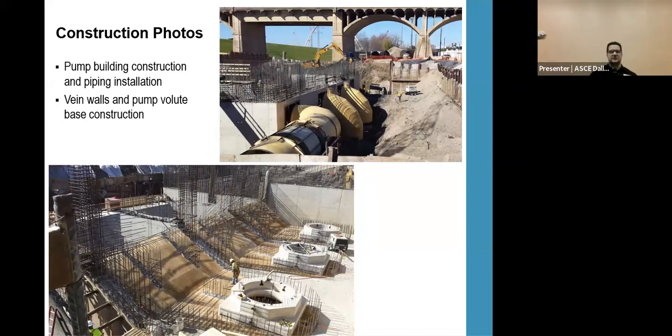And as Jack mentioned previously in the technical session, these pumps are installed and you build the building around the pumps. Pumps go in first. It's not vice versa, where you have the building and you drop your can pumps in. So the first part is getting pieces of the pump in, and then it's integral to the construction of the actual building.